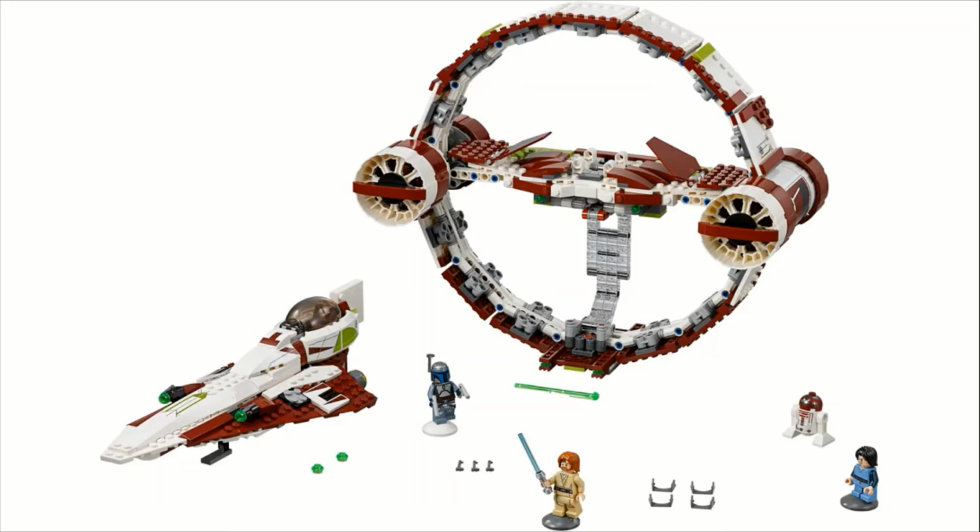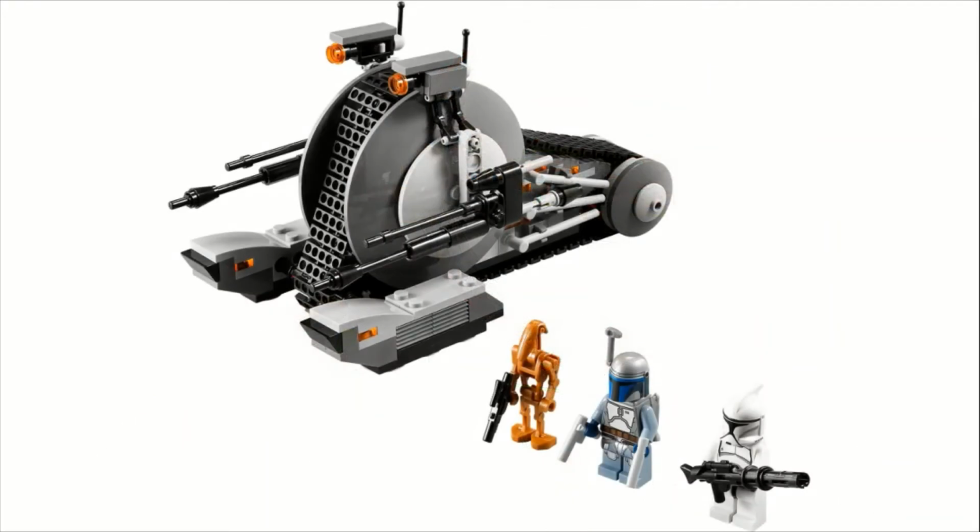number 5. Moving on to number 4, we have set number 75015. This is the Corporate Alliance Tank Droid. Retailed for $20, kit with 271 pieces back in 2013. This one comes with three minifigures, being a Clone Trooper, Jango Fett, and a Geonosian Battle Droid. This is a different Jango Fett than the previous set. There have only been three different Jango Fetts released. One came out in that Jedi Starfighter Hyperdrive, one came out in this set, and one came out in a set I will show in the future on this list.